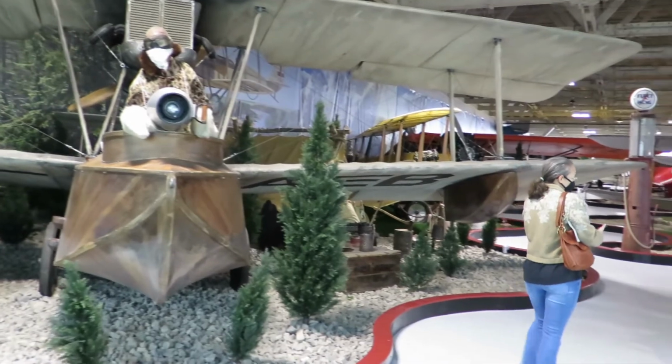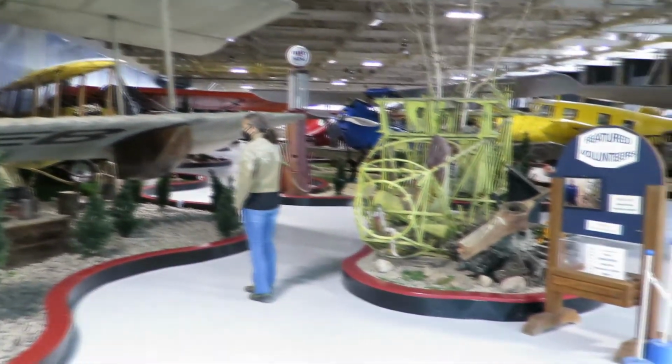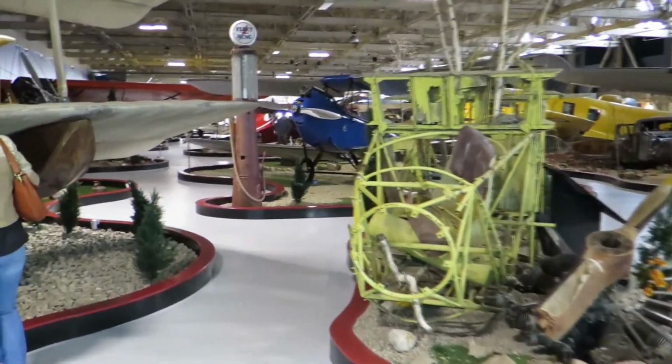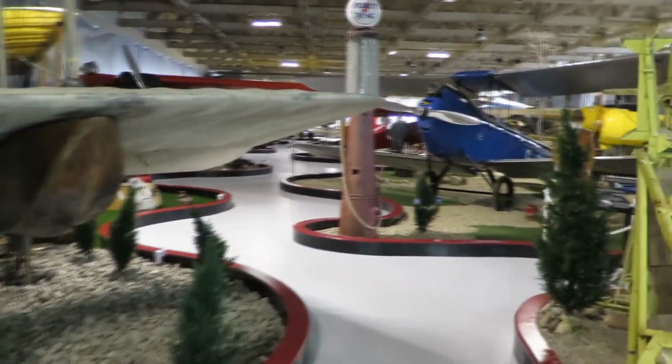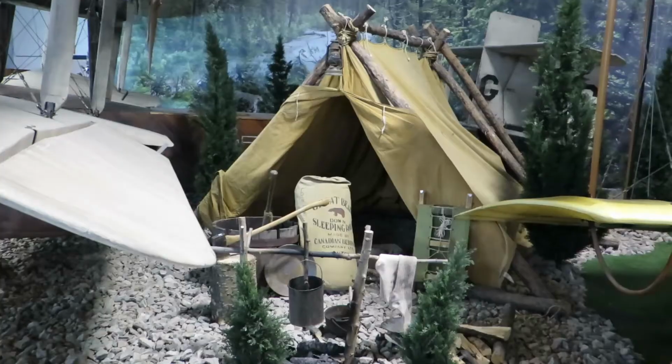I found it actually a lot better set up than the aircraft that you would find at Reynolds Museum in Wetaskiwin. I was actually pleasantly surprised. It's really well displayed. It's got pretty much everything.